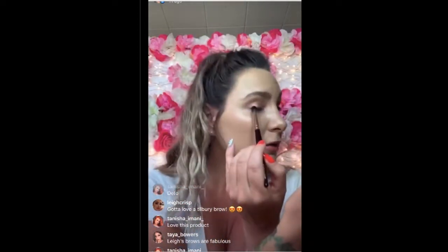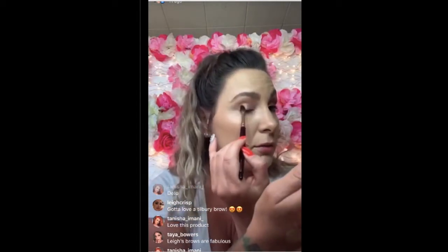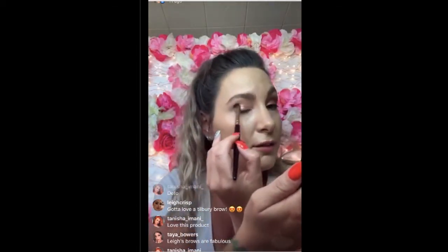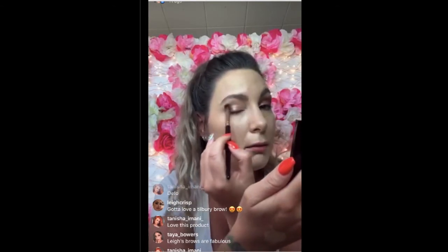And then the other side. So again, not that there's a right or wrong way of doing it, but this is just how I do it. So I do a step at a time. Some people will do a whole eye and then move on to the other eye. I just prefer to do it this way. So I will do one bit on one side and then move over and do it the same on the other side. I just find it easier for symmetry, making sure I can keep it looking the same.